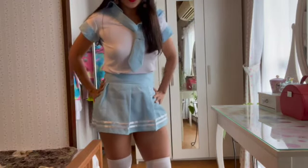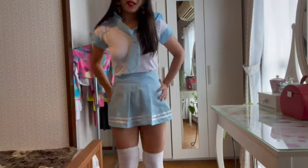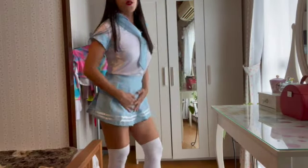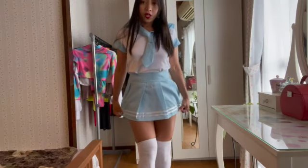Uniform plaid skirt with tie, well, mini skirt, very cute as you can see, very cute.